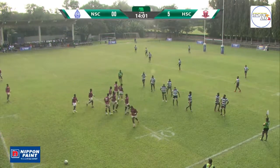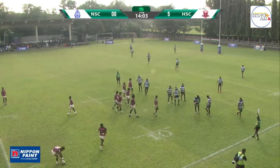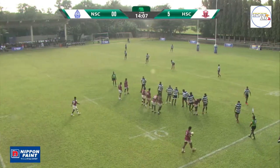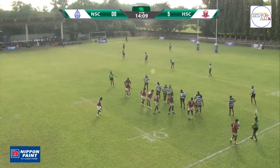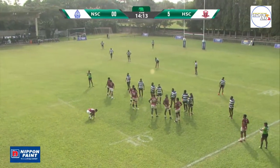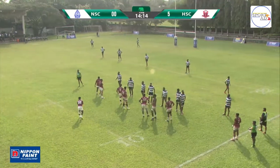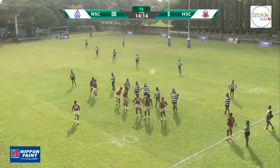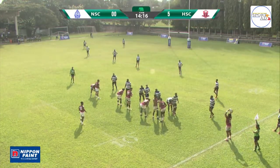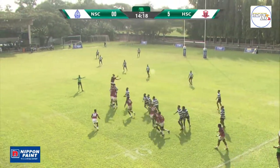Navy's lineout has been a concern. They lost four lineouts, and on the other hand, I think Havelocks is giving some really great pressure. Ajmer Fazuddin with the ball. Perhaps their first lineout over here right now. Time off. Time's back in. Ajmer with the throw. So good.